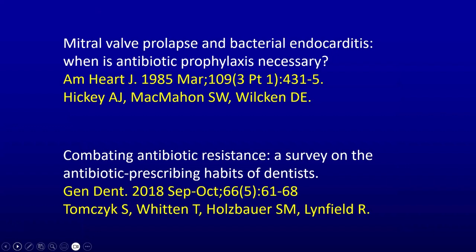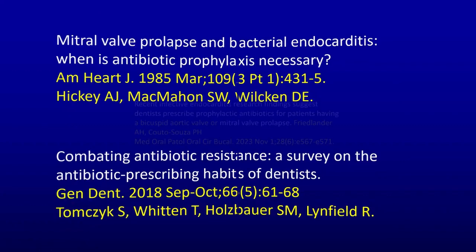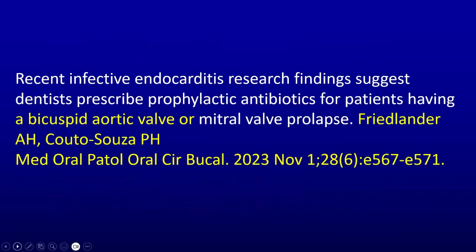Recently, that has been thrown into question, and it is being suggested again that patients with mitral valve prolapse should receive antibiotics. I am not a cardiologist, and I'm not going to even weigh in on this, but I think that it probably is smart if you have a heart murmur to have an echocardiogram to see what valve is abnormal, and if it is any of the valves, then speak to the cardiologist about whether they think you need antibiotic prophylaxis.